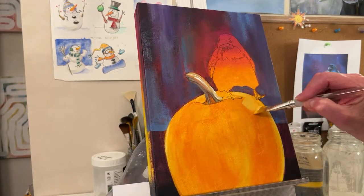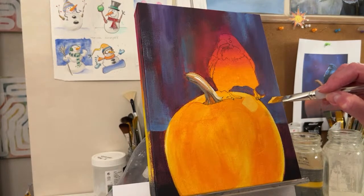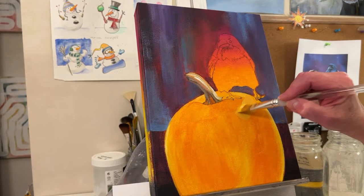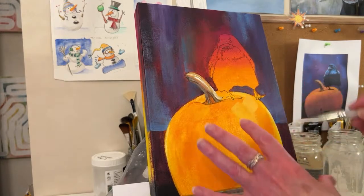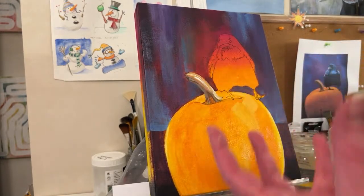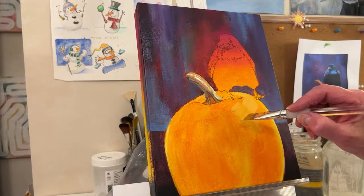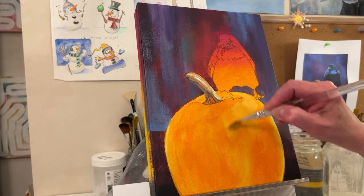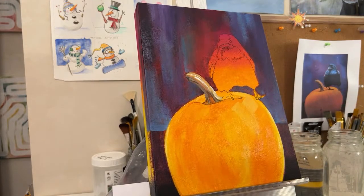I think I'm going to have my light a little bit... Actually, it would be maybe dark. You know what? The shadow from the crow, I can put it back in. So my paint's getting sticky and I can feel it kind of pulling, kind of dragging. So I'm going to have to give up on this.